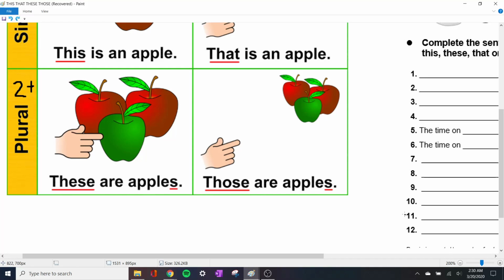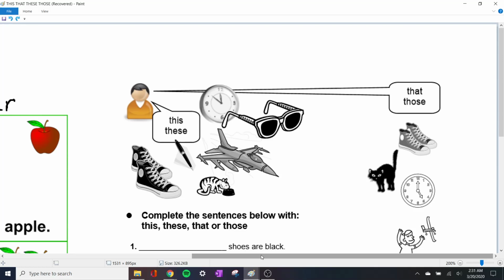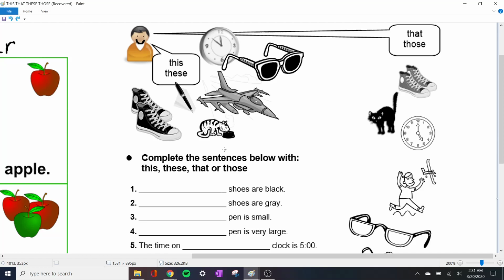Okay, let's do a little more practice with this. So let's look at this picture here. Everything close to the person is over here. Let's give this person a nice happy face. Yay! Remember, close, far, close, far. Let's look at number one. So we have to choose this, these, that, or those. Number one.